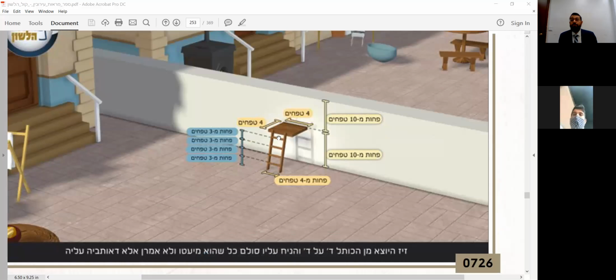You have here like a shelf, which is sticking out of the wall. It's 4x4 tfachim, v'niach alav sulam kol shehu. And you put a sulam, so here you put a ladder. So miato, right? It actually helps in that it's considered minimizing the 10 tfachim. And therefore, from here to the bottom, it's less than 10 tfachim, and from here to the top, it's less than 10 tfachim. It's going to be ma'et, and therefore you're allowed to use it. There's no problem whatsoever. Velo amram, but that's only if you put it by the ziz.